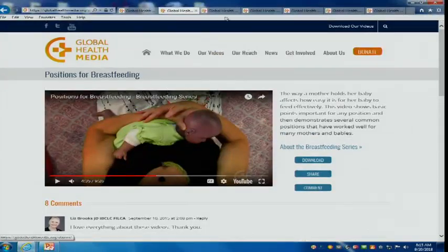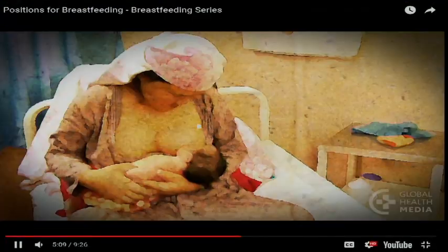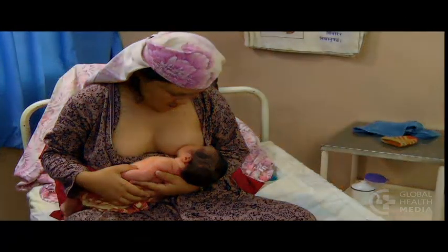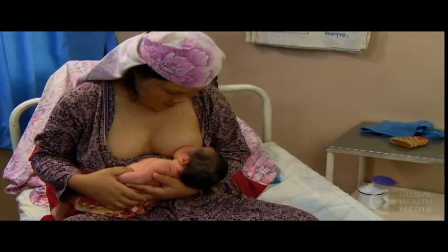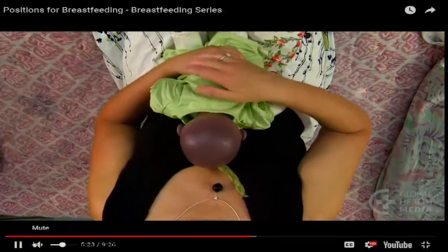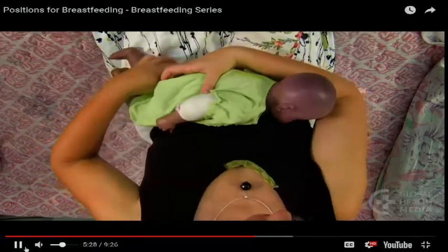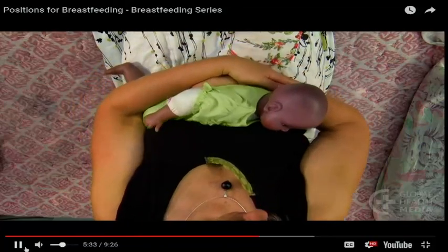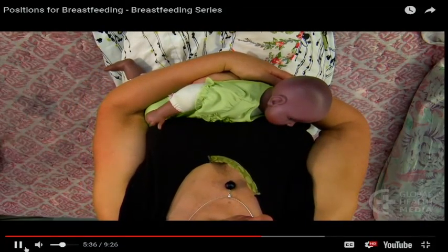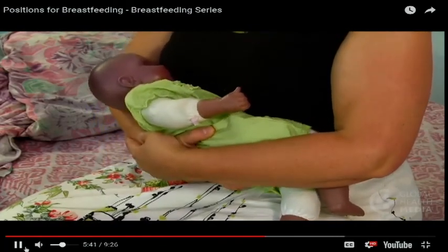Okay. And then this one is the cradle position. It's often called the cradle hold. This position is a very familiar one, but it gives you less control over your young baby's head. Hold your baby on your arm with her head just below the bend in your elbow and your hand supporting her bottom. With her nose opposite your nipple, bring her straight to you as she attaches. Hugging her in tight improves the attachment.